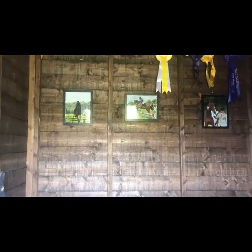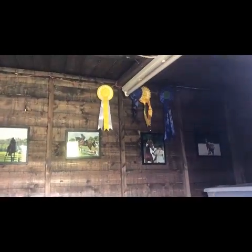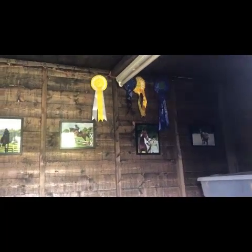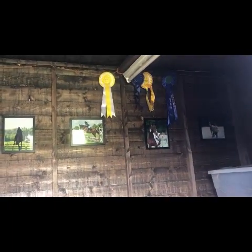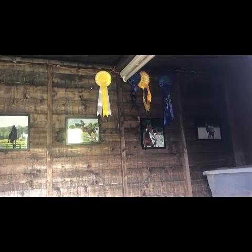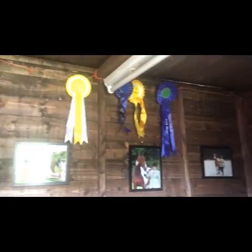I've now put the pictures up, put some baling twine at the top, and hung a couple of the rosettes. I thought the rosettes for this year can go in here, because some of their frames have windows. So yeah, that's basically what we've done. It just brightens up the whole area, it makes it look lovely.